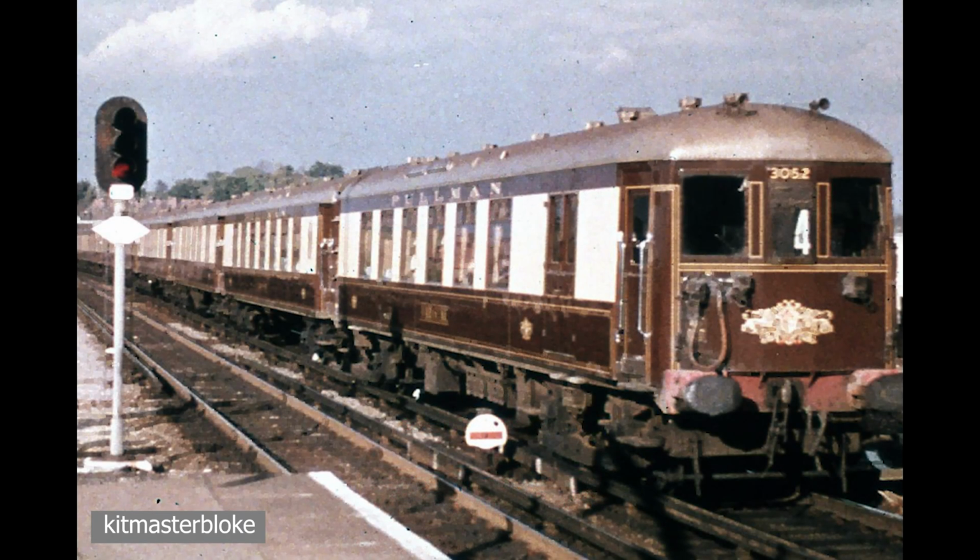2 sets of the 5 PUL would be used for the service, with 1 remaining as a reserve unit. This unit would be used for the Sunday Pullman service from Eastbourne, appropriately named the Eastbourne Pullman. In 1935, the train would be redesignated from 5 PUL to 5 Belle.